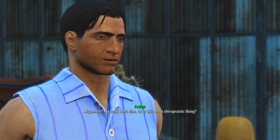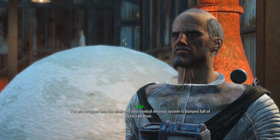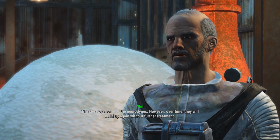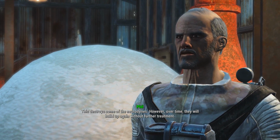Alignment? My back feels fine. Or is this not a chiropractic thing? You're strapped into a chair, and your central nervous system is pumped full of zeta radiation. This destroys some of the neurodynes. However, over time, they will build up again without further treatment.